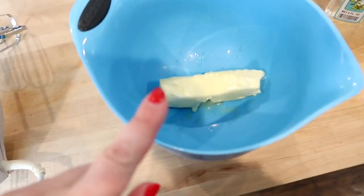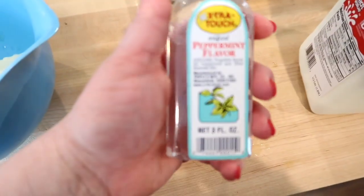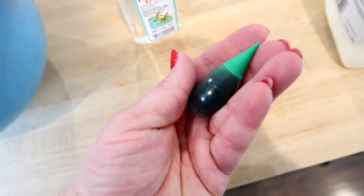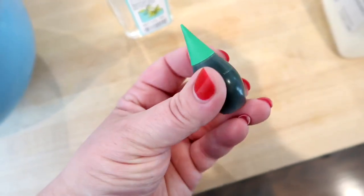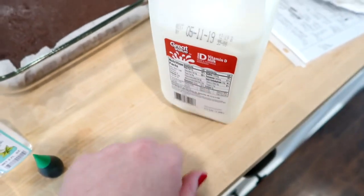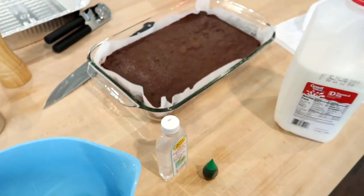All right, so for the mint frosting for these brownies, I have a stick of butter in here softened, some peppermint extract, some green food coloring. You could use a different color, I guess. You could use red if you wanted. I don't know, I always use green because that's what my mom used, and it's supposed to look like an Andes mint. Just a couple tablespoons of milk to thin out the frosting if you need it, and then 2 cups of powdered sugar. So I'm just going to get this mixed up with my hand mixer and spread it on the brownies.